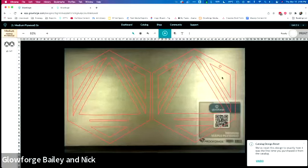But in a nutshell, this is it. We have our first part of the print, because this is a two-print process. We have these two pieces and then the circle. Everything is set up, ready to go. We know our material. We know it's going to be a cut. All we have to do is hit print.